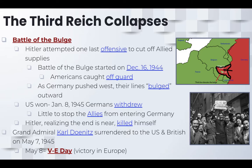Okay, so Hitler, realizing that he's lost the war, kills himself. And so Grand Admiral Karl Dönitz is going to surrender to the United States and the British because he was the next in command of all the guys who are still left alive. We'll talk about a couple more in a minute as well. But he is going to surrender on May 7th, 1945, and then the next day is going to be considered VE Day. Okay, so this is Victory in Europe Day. All right, and you can see that depicted in that picture on the bottom there.